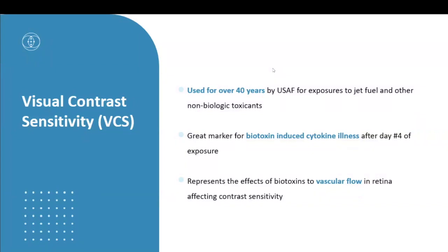What's interesting is how the VCS can change with not just biotoxins, but other chemicals, et cetera. But it's probably the best marker for a biotoxin-induced cytokine storm or illness after 4 days after exposure.